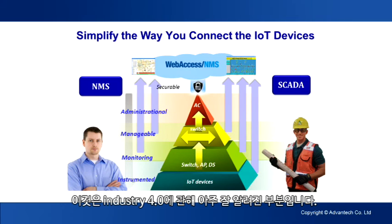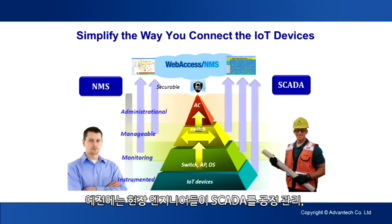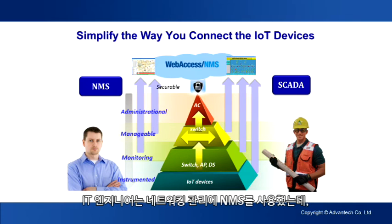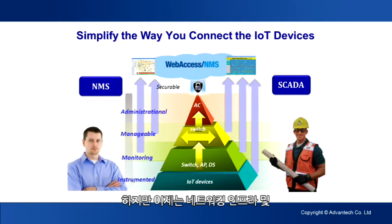It is already very well known that Industry 4.0 is an important theme, and to achieve it, integration is important. In the past, on-site engineers used SCADA for work like process control and machine control, and IT engineers used NMS for network management. These two were individual before, but now, via the networking infrastructure and the integration of SCADA and NMS, users can monitor and ensure the stability of the factory from devices to the control center.